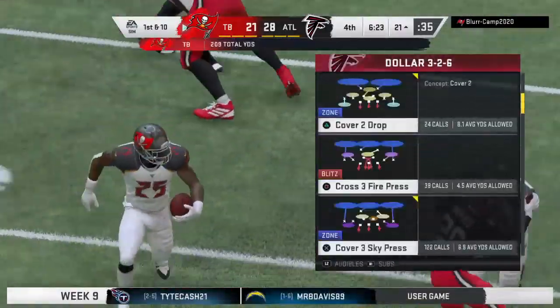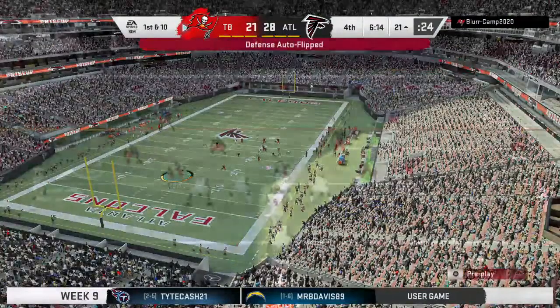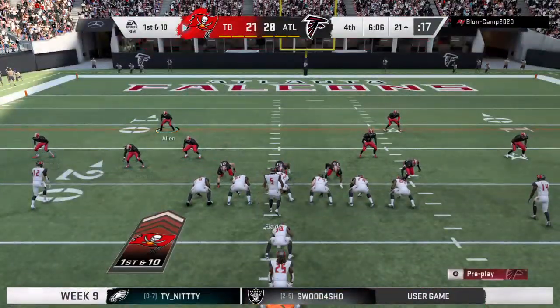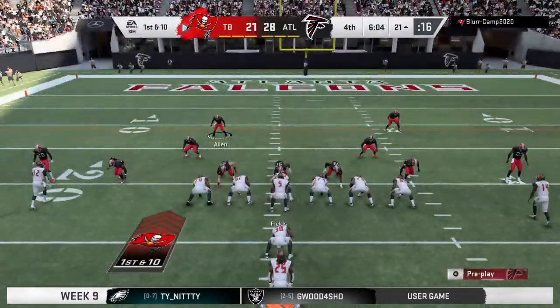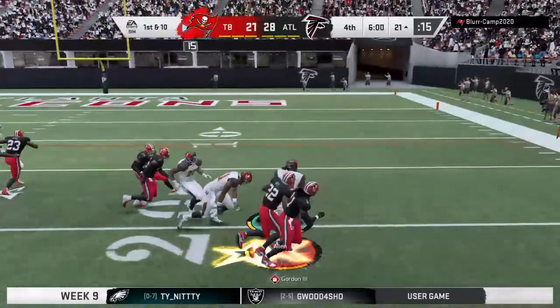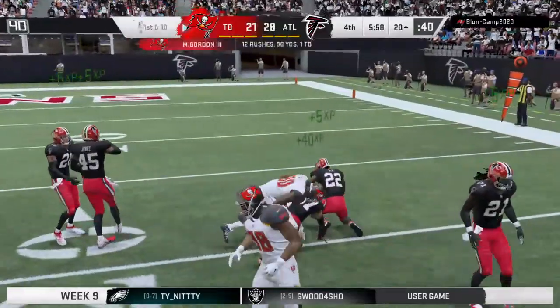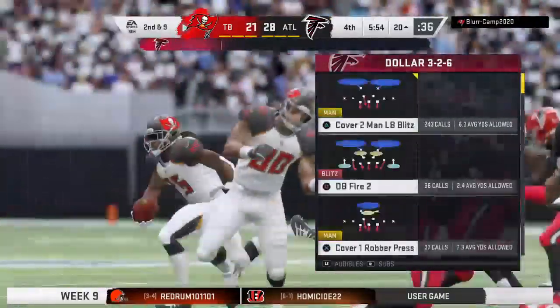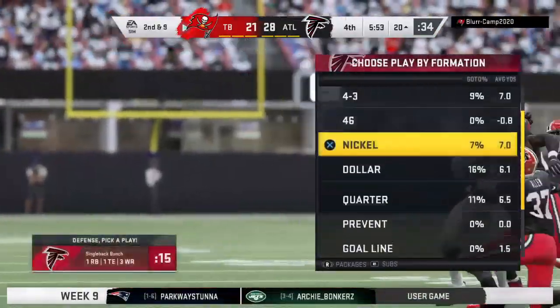Chewing up big yardage. Another nice gain there. This one goes for 20. The drive continues as they search for a tying touchdown. Here's 1st and 10. Gordon. To speak of there, maybe a yard down to the 20. It went right back to him, but he pretty much had nowhere to go on that play.